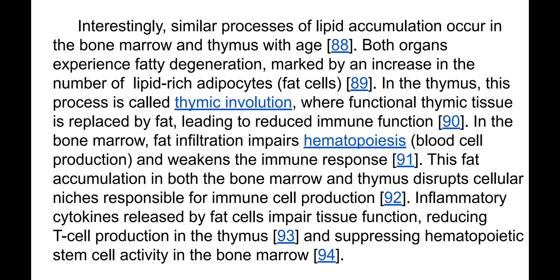Interestingly, a similar process of lipid accumulation occurs in the bone marrow and thymus with age. Both organs experience fatty degradation marked by an increase in the number of lipid-rich adipocytes, these are fat cells, in the thymus. This process is called thymic involution, where functional thymic tissue is replaced by fat, leading to reduced immune function. In the bone marrow, fat infiltration impairs hematopoiesis, so the blood cell production, and weakens the immune response.